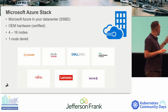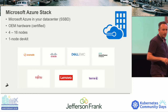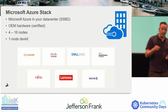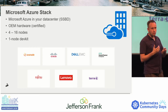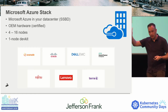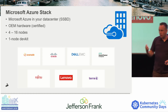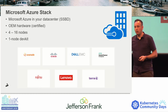So the OEMs that are here, Dell, HP, Lenovo, and all the other ones, they have a collaboration with Microsoft to make Azure available in your own data center. And this hardware it's running on, it's off the shelf, but it's certified. It goes through a lot of tests to comply with the Azure stuff. And for today, you can get a 4-node or go as big as a 60-node. Or you can use a 1-node development kit.